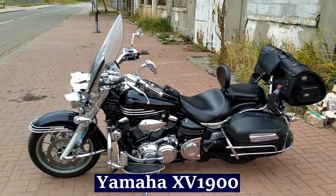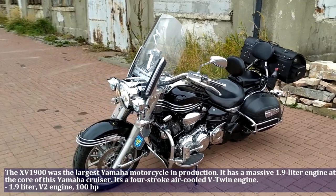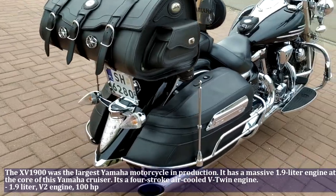The XV1900 was the largest Yamaha motorcycle in production. It has a massive 1.9-liter engine at the core of this Yamaha cruiser. It's a 4-stroke air-cooled V10 engine.